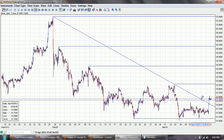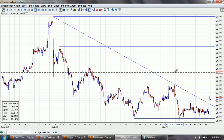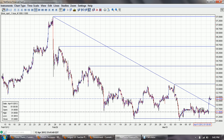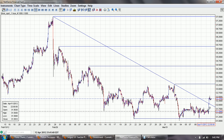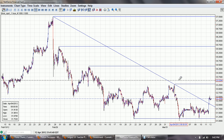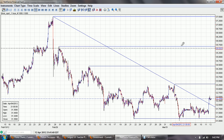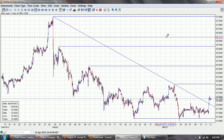Anyway, we did have a breakout of this descending trend line. It's not a firmly established line because there's really only the top and this one touch point, but we did get a significant break through that. The level of about 32.10 was clearly breached, and the next area of breakout is going to be about 33.30. Then we have about 34.50, 35.50, and then 37.50 up here. So a number of points we need to get through.